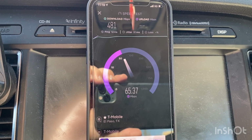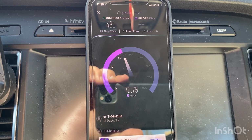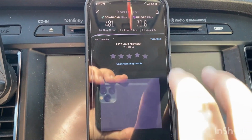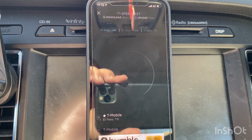The videos that you're seeing here, each of them, I tested each of the sectors to make sure that N41 was on all of the sectors, and it was on all of the sectors. So that was good to see. On this video, I did not test range. I tested the range after the video.